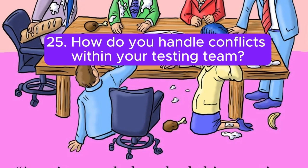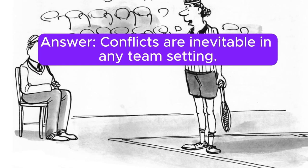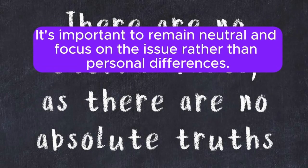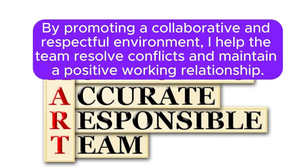25. How do you handle conflicts within your testing team? Answer: Conflicts are inevitable in any team setting. When conflicts arise, I address them by fostering open communication and encouraging team members to express their viewpoints. I facilitate discussions, understand the root cause of the conflict, and work towards a mutually acceptable solution. It's important to remain neutral and focus on the issue rather than personal differences. By promoting a collaborative and respectful environment, I help the team resolve conflicts and maintain a positive working relationship.